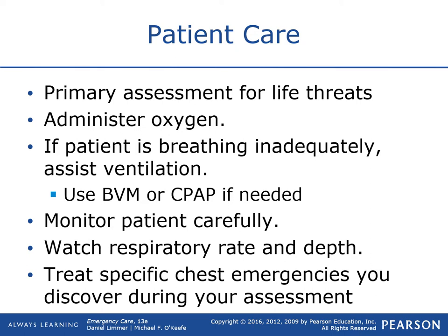Typically, we go towards the end of BVM for most trauma patients, just in case if they have a pneumothorax. We do know that CPAP is contraindicated for a pneumothorax. Always reassess your patients. These are patients that might not have complaints or signs and symptoms of chest trauma initially, but they're going to develop over time as they get worse and worse and worse, especially with pneumothorax or hemothorax, which we'll talk about a little bit later.